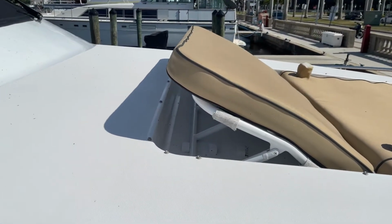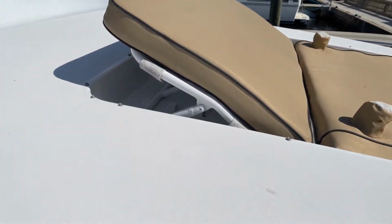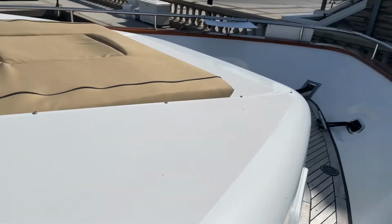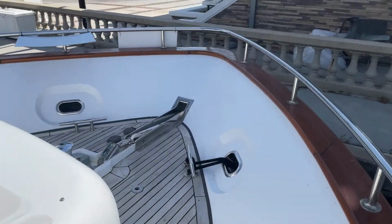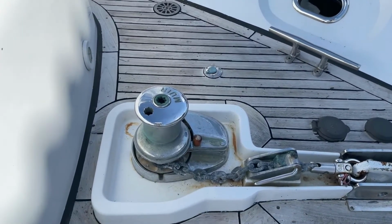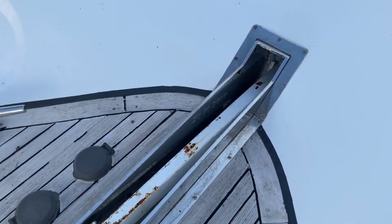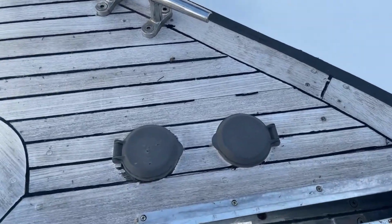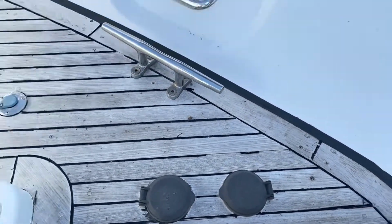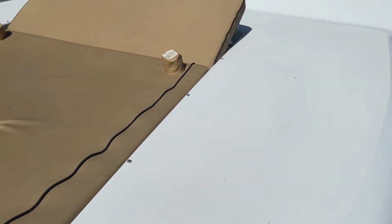On this boat, you have the cushions that kick up. Here's your big windlass, big anchor, which is obviously what you need. Looks like you have the foot pedals. You can control the anchor from here, and I'm sure you can do it internally as well. Just a boat this size is not going to have internal controls inside.